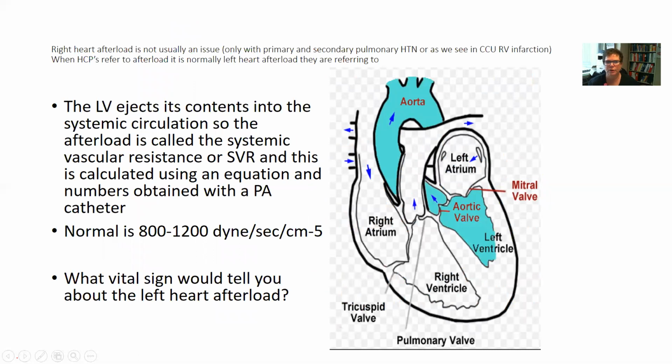So the left ventricle ejects its contents into systemic circulation. And so if I had a pulmonary artery catheter, I would measure something called my SVR, systemic vascular resistance. And that has a normal numeric value. But the question that's posed here says, in the absence of a PA catheter, which will be what we expect to see on 5B North, we will not have a pulmonary artery catheter, the vital sign that we need to consider when we think about afterload is, what is our systemic blood pressure?